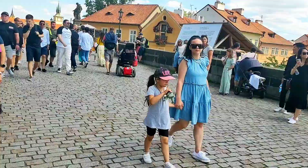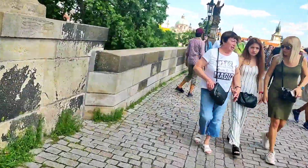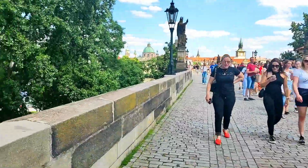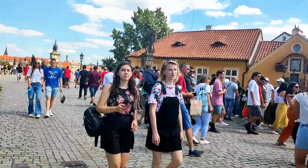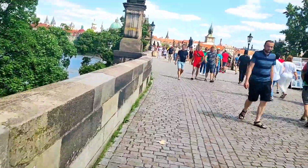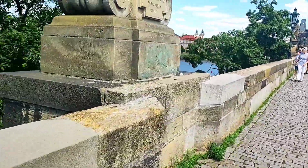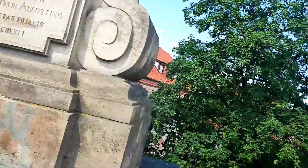Wow, sky is clear. Pretty nice statues. Alright, so let's move faster. Sorry. Oh my god, I'm so sorry. The place is so packed, man. Yeah, let's get onto the river. Yes, this famous bridge. Very many statues of saints. The bridge has statues of saints, many important saints in Prague. Like for example, this is Divo, Patrias, Padre Agustino, something like that.